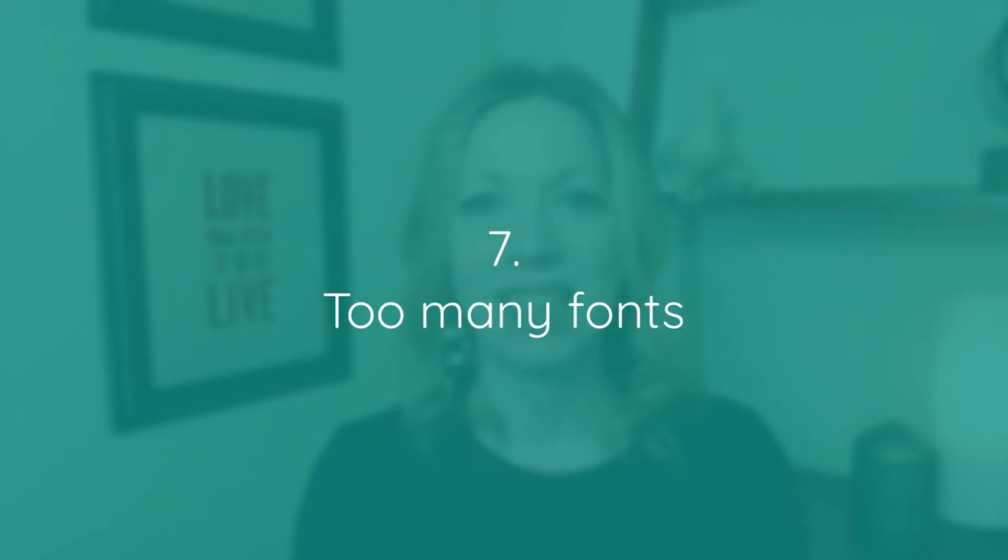And number 7 is using too many fonts. The overuse of typefaces is a common issue on a DIY website, but by using too many different fonts, your design will become really complicated and very distracting to your viewer.